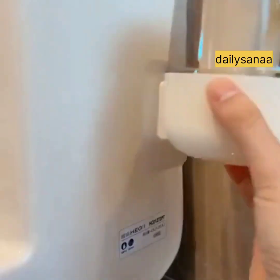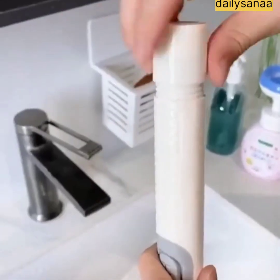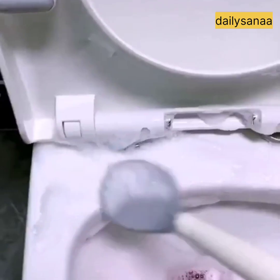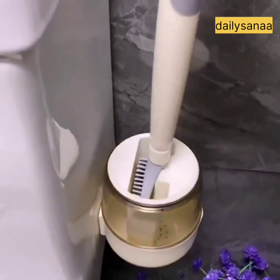This is an automatic toilet brush, which can be filled with cleaning agent in the handle. When using it, just press the switch. It is also very convenient to store when not in use.